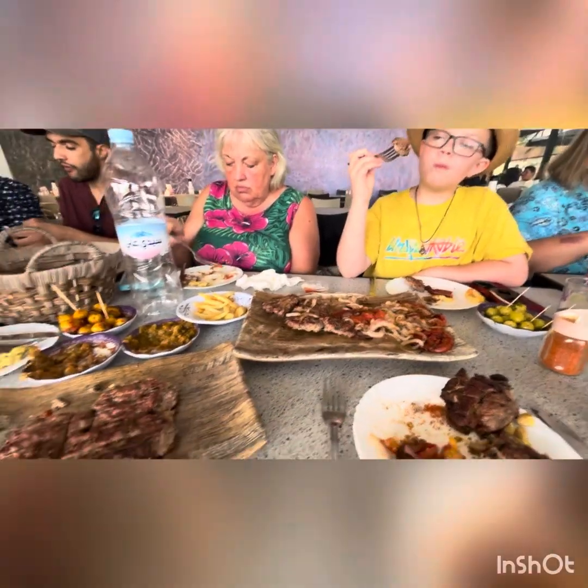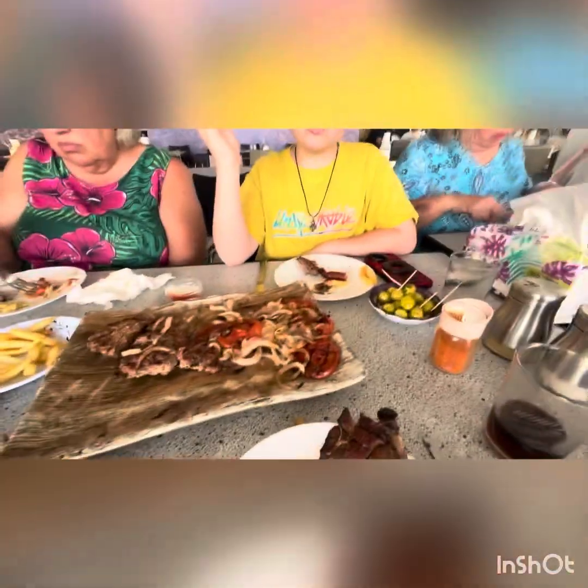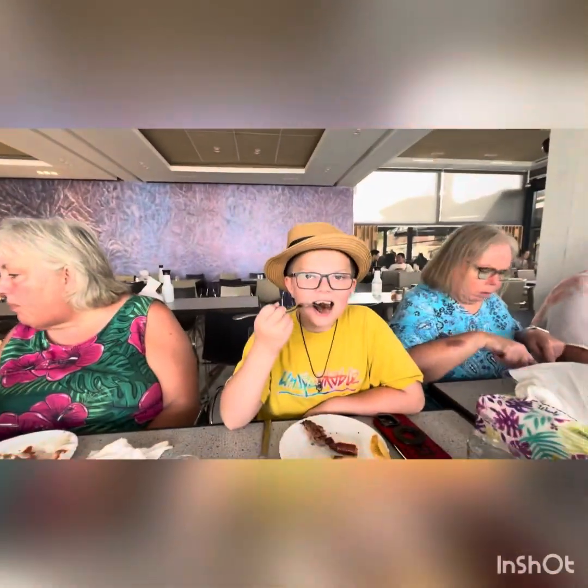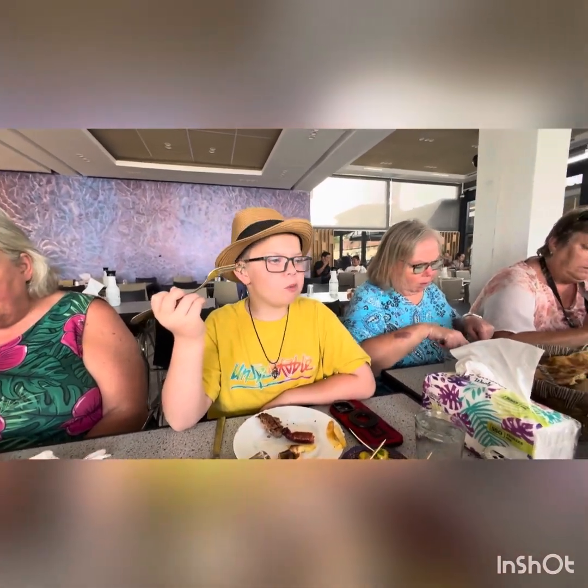All right, our food is here. It's all been grilled. That's the hamburger, and they grilled some onions and tomatoes to go with it. This is actually really good. I didn't expect it to be this good. Over here, we've got some lamb chops, some sausages, and some chicken.